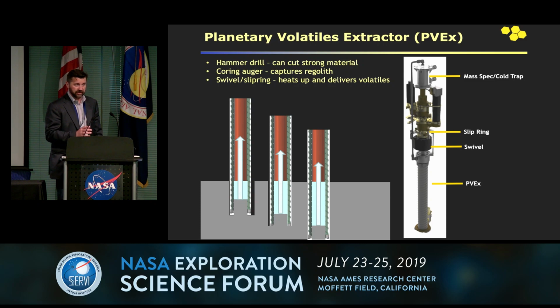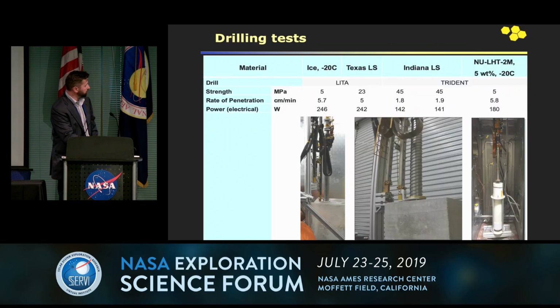The core material, you don't really touch it. You don't have to spend energy grinding it down. You're only cutting a small sliver around the core. And finally, we have a swivel and slip ring to send the power and also to send volatiles out. This coring system has a bunch of heaters on the inside. So as you drill down, you heat up the core, you volatilize all the material inside the core, you pressurize the system, and then because of delta P, volatiles go through the swivel into the cold finger.